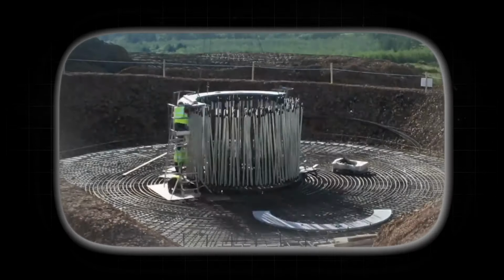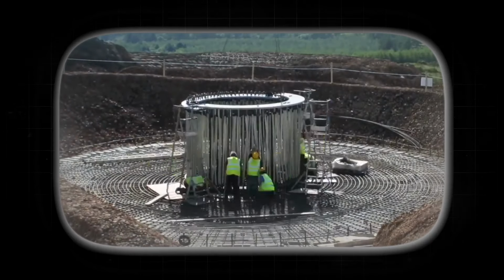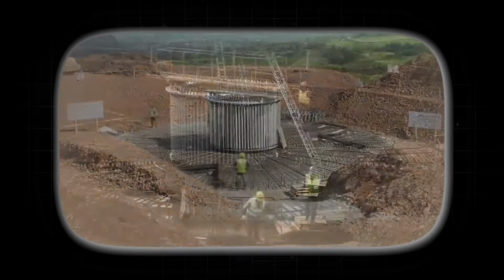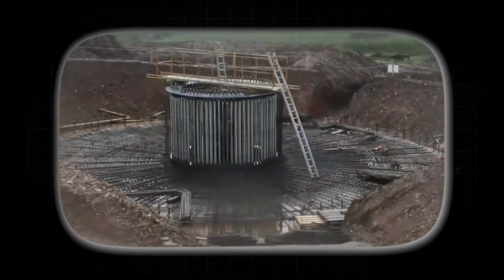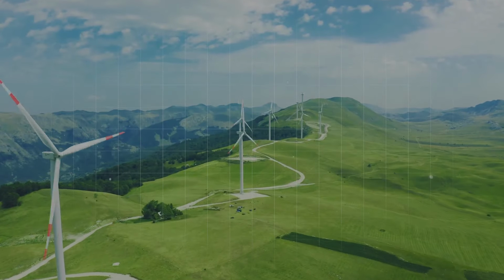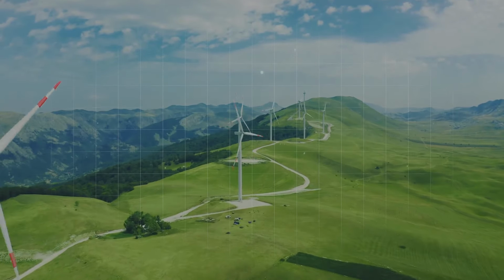And here's the kicker. The materials used to build these turbines are far from green. They're made from steel, fiberglass, and other materials that require significant energy to produce, often involving fossil fuels. So while they're marketed as a cleaner alternative, their production leaves a hefty carbon footprint.